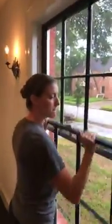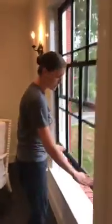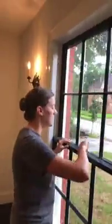Yep. So these are double hung, right? Yes, it's double hung. Very cool. And then they lock and seal. Nice. Thank you. What's back here?